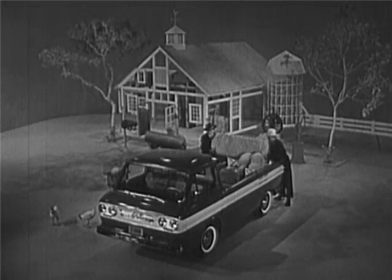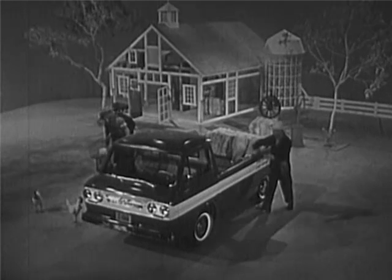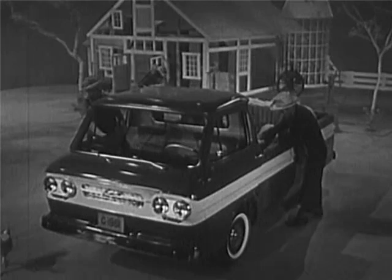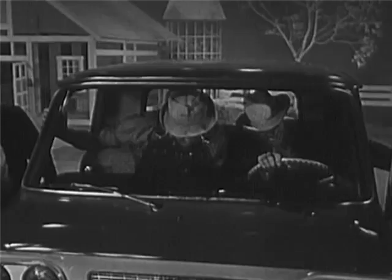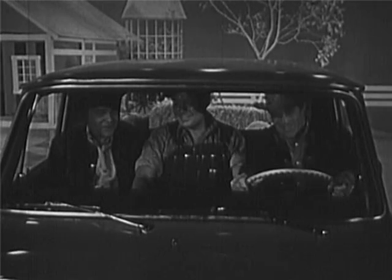This Corvair 95 is called the load side. Carrying capacity's a tremendous 1,900 pounds. Look at the 95's terrific visibility. And look at that front seat. 3 men wide, and they can be wide men.